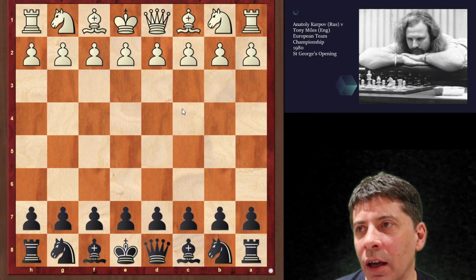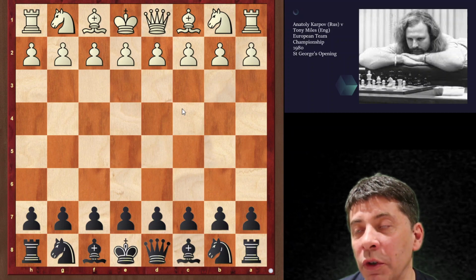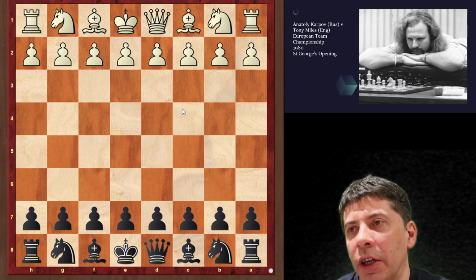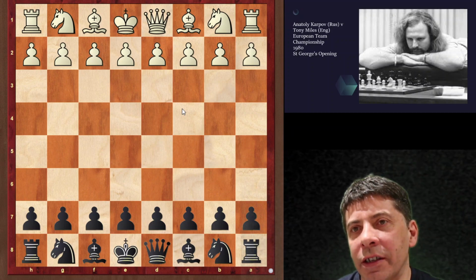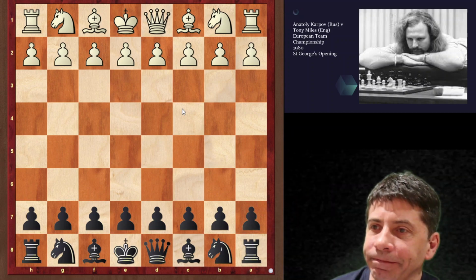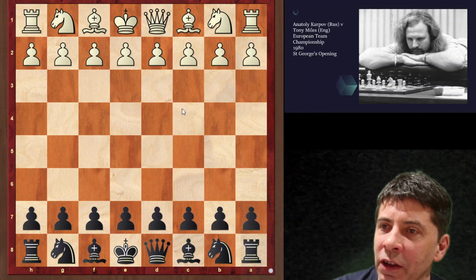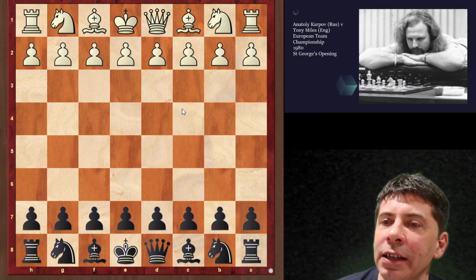Tony Miles was a very creative player, very interesting player, feared no one, which is a good job because he was playing Anatoly Karpov, who at that time was world champion, one of the greatest chess players in history, great tournament player, very positional player, very hard player to beat. So the very best in the world struggled to beat him, right? He was world champion. So let's have a look what happens.